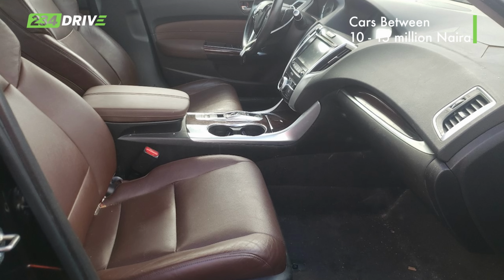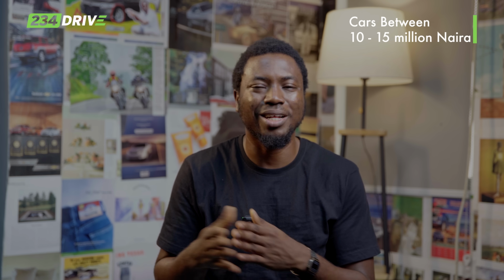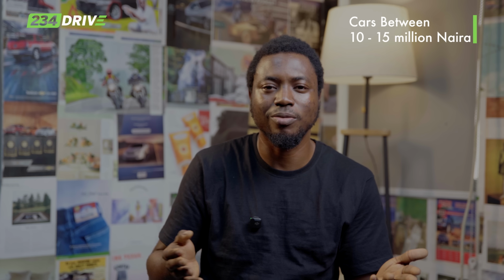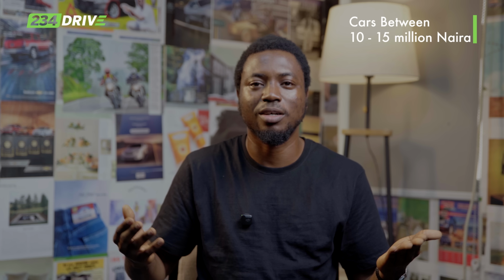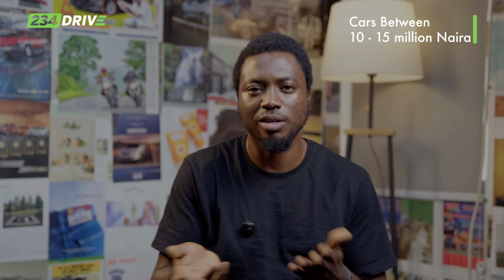So if you want to buy this car, maybe you just want to stand out with your sedan, then you can go for the TLX. But that aside, it is a 15 million car, but because the parts are not available, I won't really advise it for somebody that wants something that is accessible and easy to maintain. I hope you understand my point.